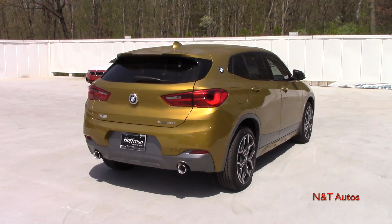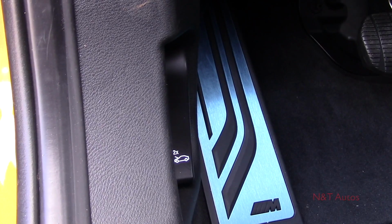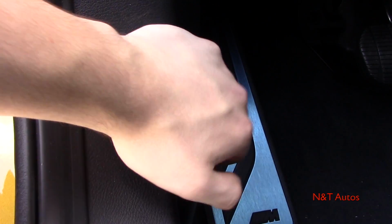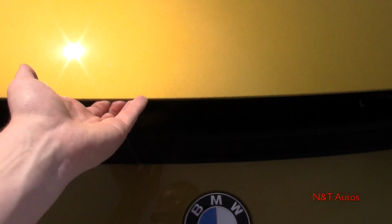Let's go ahead and check out what's underneath the hood. So like most BMWs, make sure you pull the latch twice, since there are 2 latches. And after pulling the latch twice, there's really no release underneath the hood, so you just lift it right on up.